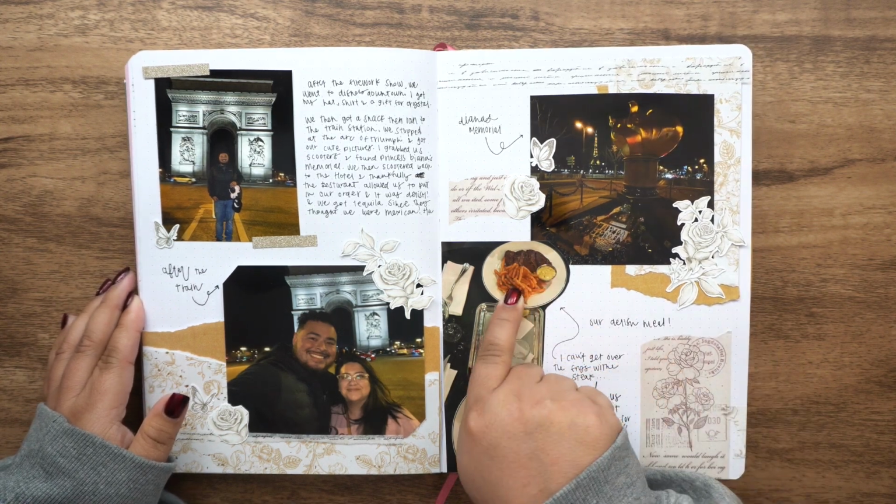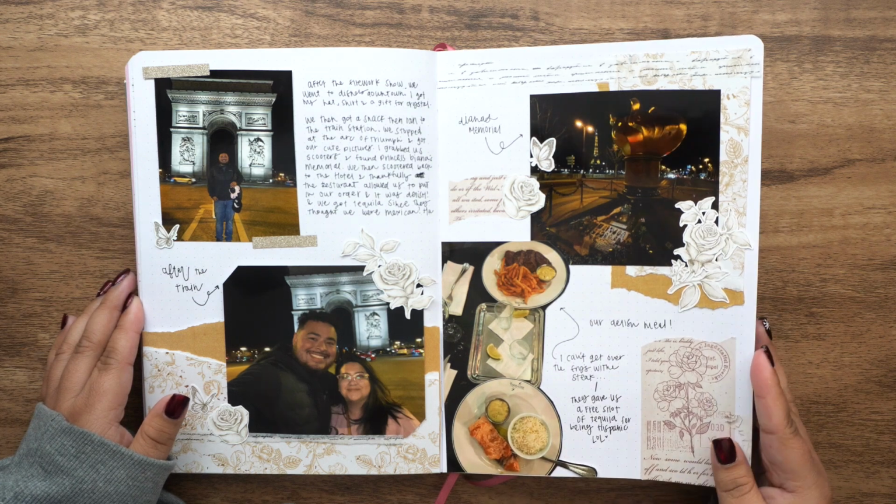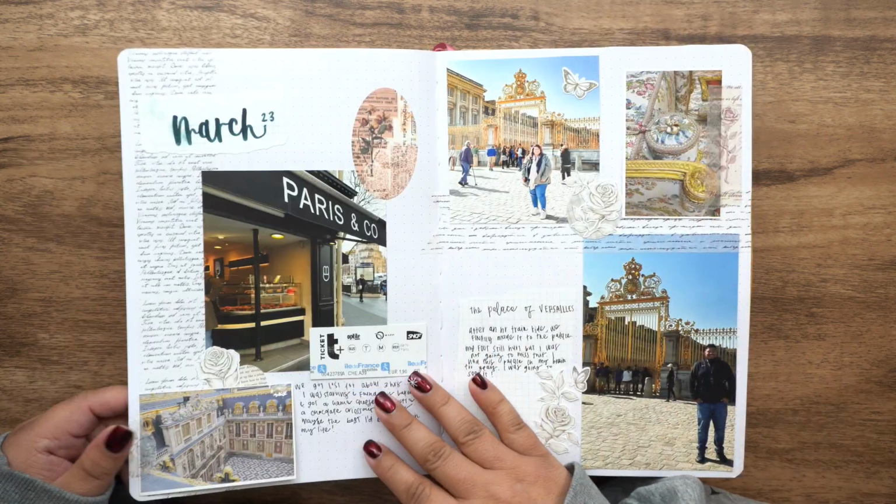Again, he got a steak and fries, and I ended up getting a salmon with some rice, which was really good. So that was that day.